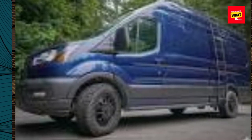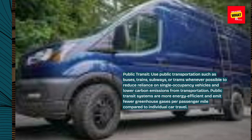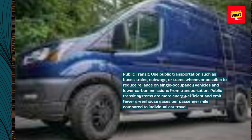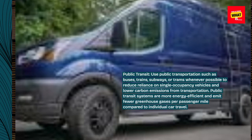Public transit. Use public transportation such as buses, trains, subways, or trams whenever possible to reduce reliance on single-occupancy vehicles and lower carbon emissions from transportation. Public transit systems are more energy efficient and emit fewer greenhouse gases per passenger mile compared to individual car travel.